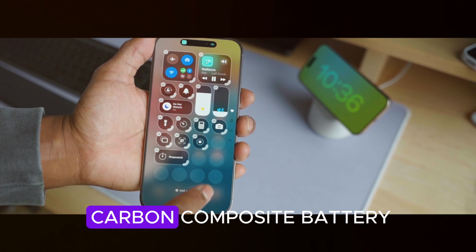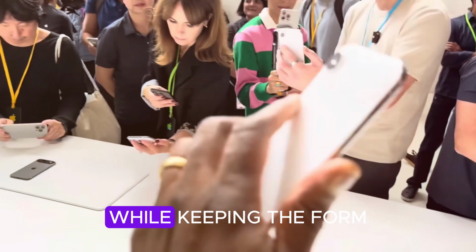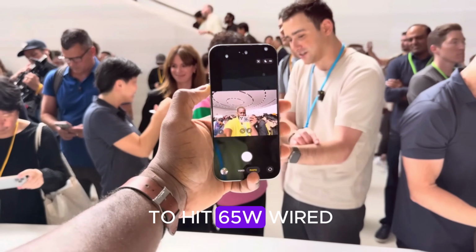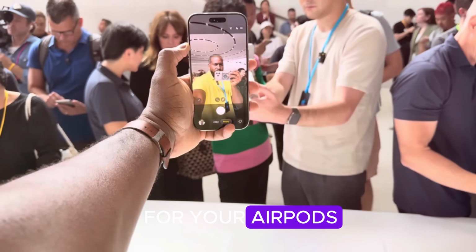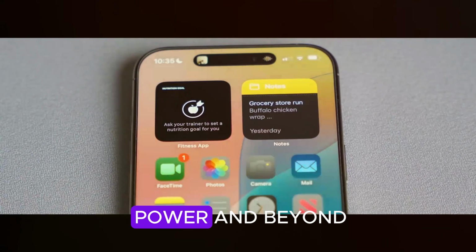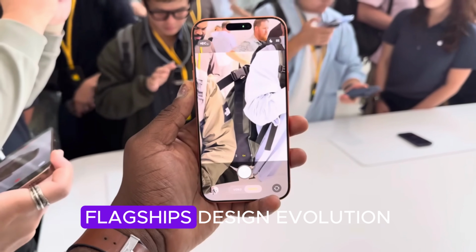Battery and charging: smarter, faster, stronger. Apple is introducing a silicon-carbon composite battery, delivering 10-15% more battery life while keeping the form factor slim. Charging speeds are expected to hit 65W wired and 50W MagSafe wireless. Plus, reverse wireless charging for your AirPods or Apple Watch could finally arrive. That means all-day power and beyond, with charging speeds that finally rival Android flagships.